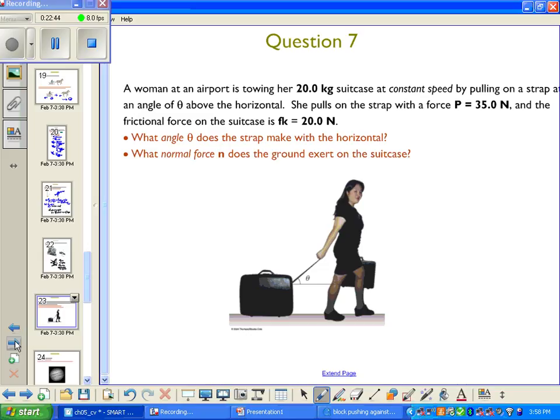Okay, last question in part 1. A woman is towing her 20-kilogram suitcase at constant speed. Very important that we notice that constant speed here implies the acceleration along the ground is 0, and if the suitcase maintains contact with the ground, it will also be true that there is no vertical acceleration.